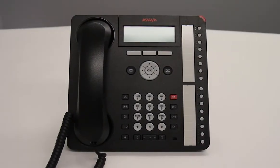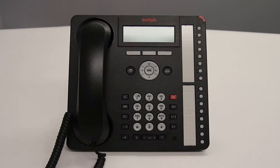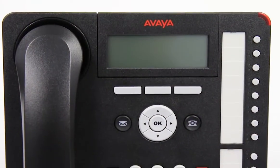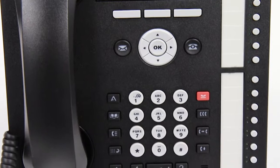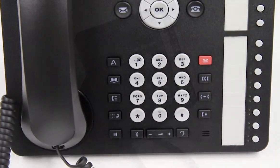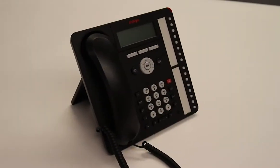This is the Avaya 1616i IP phone. The 1616i is designed for users who answer incoming calls, transfer customers to different departments, and monitor several line appearances. The 1616i provides the most one-touch line, feature, or speed dial buttons without the need to scroll through on-screen lists.